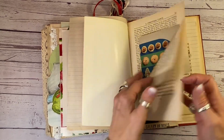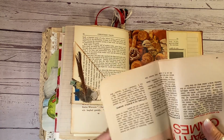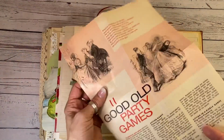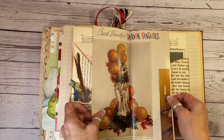I think kids would have a real hoot looking at all of this. This feather here is from my garden, and it is a cardinal feather. And, you know, cardinals just remind me of Christmas every time I see one, even in the middle of the summer. Here's another Christmas page here. Lots and lots of fun from the 50s. More here. Oh, look at these beautiful decorations.